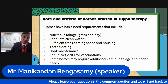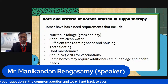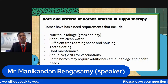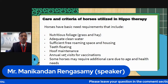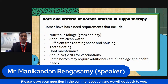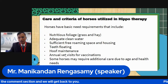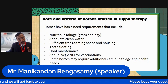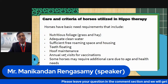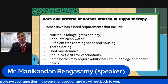So we need to have some criteria. The horse must be healthy, and the horse must have its basic needs met. What are those things? Nutritional foliage like grass and hay, those who take care of the horse will provide that, and adequate clean water. A healthy horse can drink around 20 liters of water per day. Also sufficient free roaming space and housing.